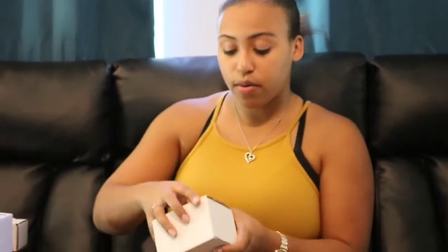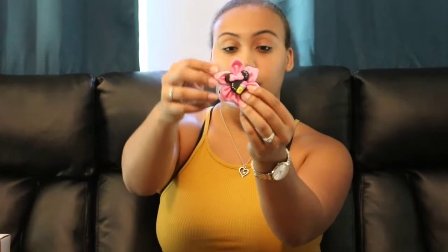And also we have some Minnie Mouse ones. So this is a Minnie Mouse silhouette on the pink flower, and it has a little white nylon for Violet's head. It also has a little pencil in it for school. So for preschool or anything, daycare, any type of schooling, it's very cute.